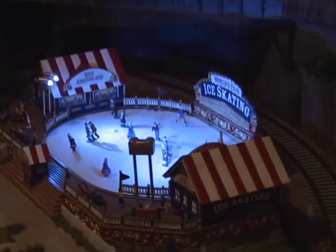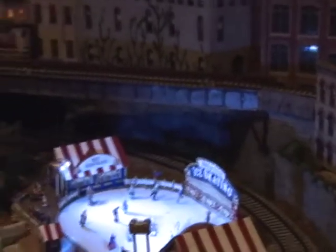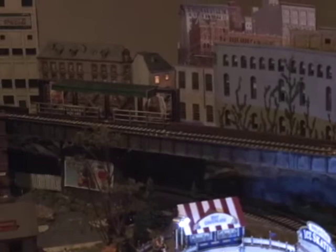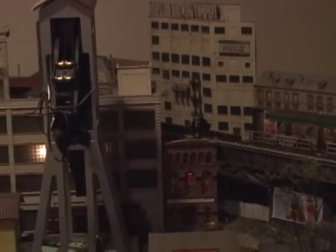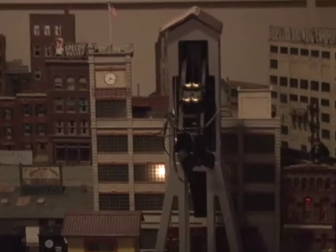So you can't run, for example, that nice, beautiful Yankee. Nowhere near it. I couldn't possibly, so I've decided not to even shoot for it. But all the steamers will do it, all the other locomotives will run and make the turns real nice.